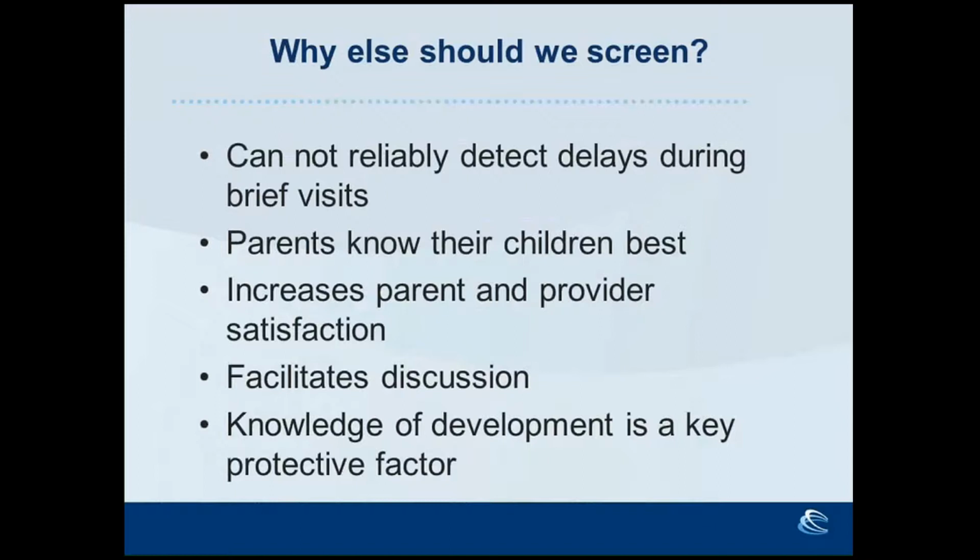Parents, of course, know their children the best, so you need to elicit their input. It actually does increase parent and provider satisfaction to use screening over surveillance, and it facilitates your discussions. And, of course, for parents, knowledge of the development is a key protective factor. Like I was mentioning, if you don't know where your kid should be, you might think your kid is perfect, and your kid may have some areas that we could help with and improve.